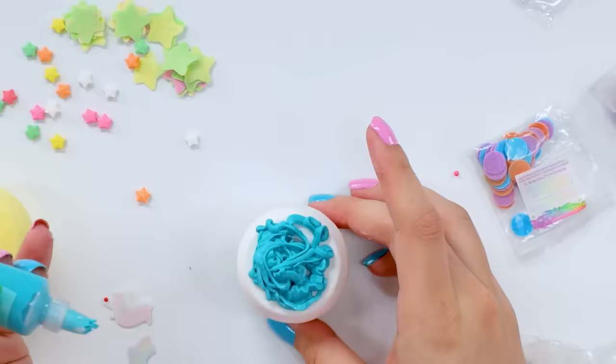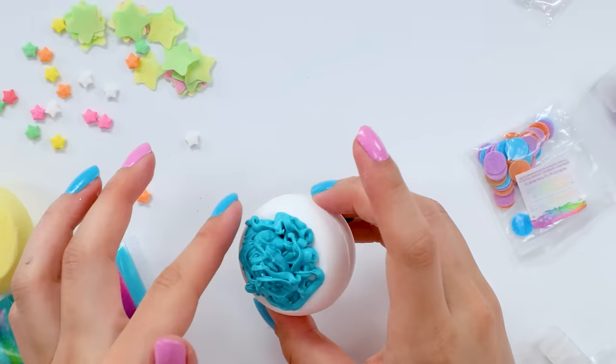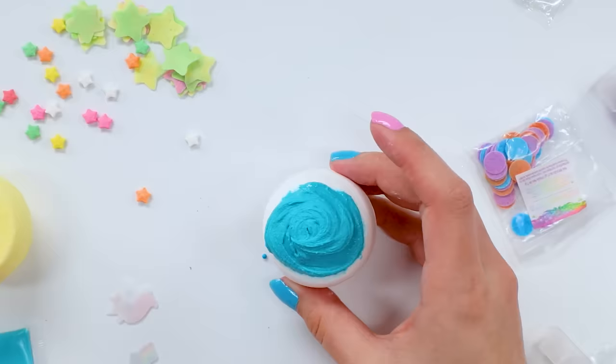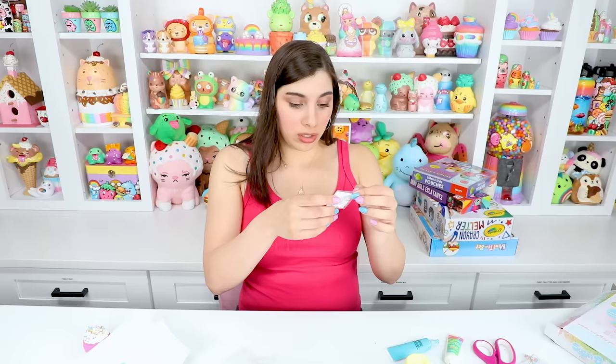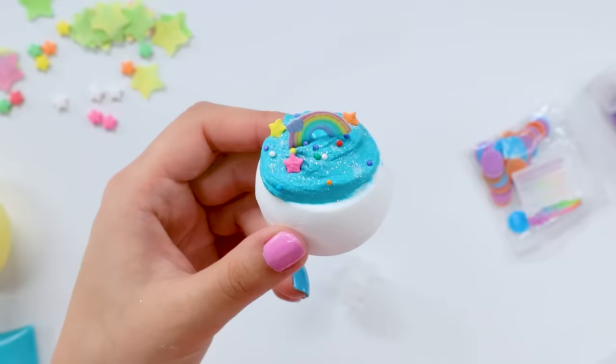Ew, it's coming out like spaghetti. I'm just gonna try to smooth it out. Okay, it's so gross. At least the rainbow is in the right order. One less thing for me to complain about. Dare I open this glitter? All right, there's number two.